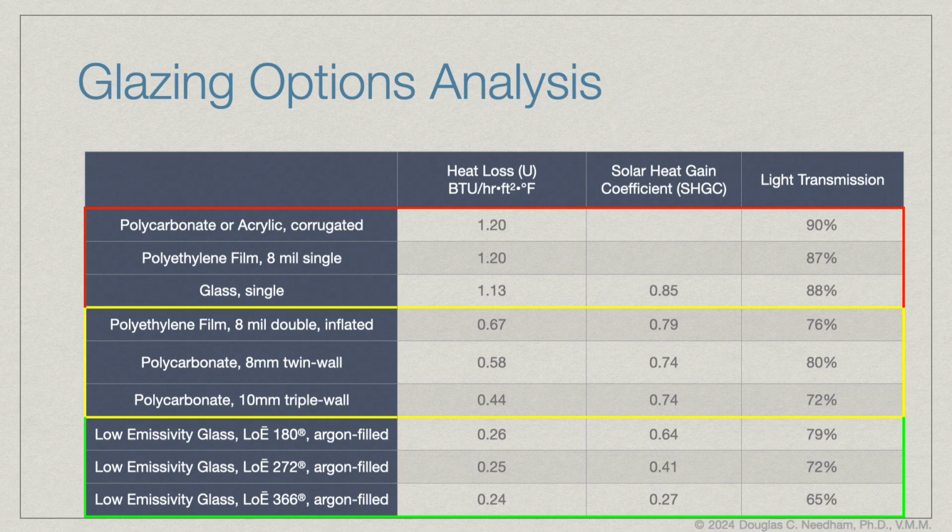So I opted for the 180 and the 272, and look at these savings. U value of 0.26 and 0.25. Solar heat gain coefficient 0.64 and 0.41. We're almost half of what that single strength glass was back in the house of 1975 we had. And the light level, 79%, so still good high light levels, 72% on the 272. And what does that mean? I don't have to mess with shade cloth. Again, I'm retired. I didn't want to be pulling shade cloth, and especially having it snag on that ridge cresting. Oh, can you imagine how difficult it'd be to get shade cloth up there?